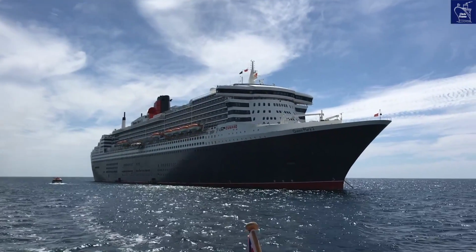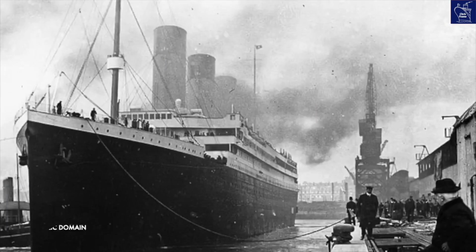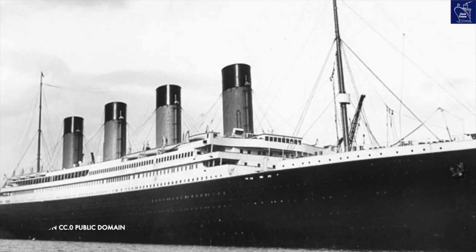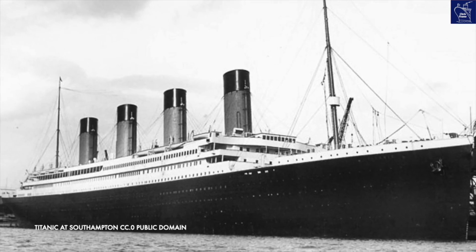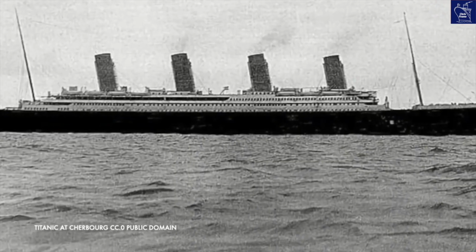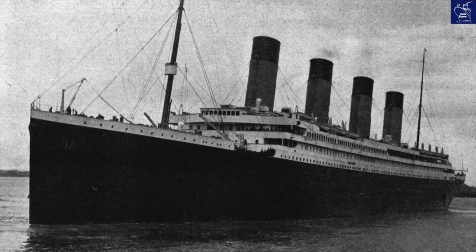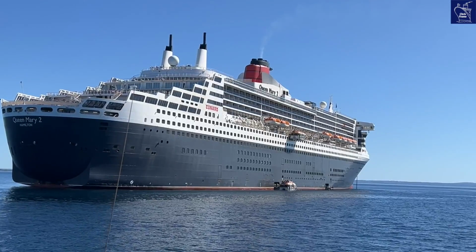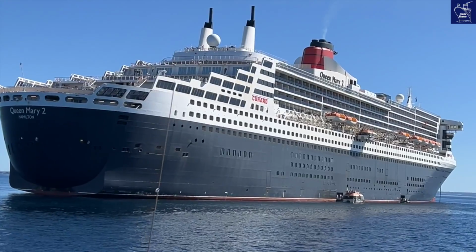Is the Queen Mary 2 bigger or more luxurious than the Titanic? These are questions I hear very often. Because of the hype surrounding the Titanic, including blockbuster movies and countless books, articles, and websites, the ship's size and luxury is still revered to this day. But Queen Mary 2 is bigger than Titanic, much bigger.